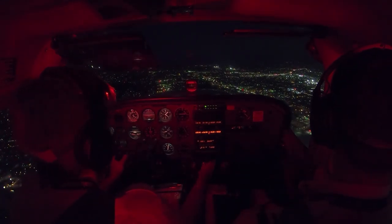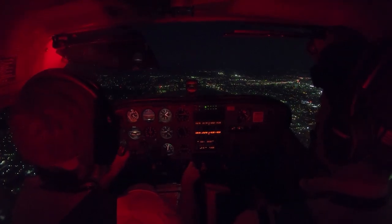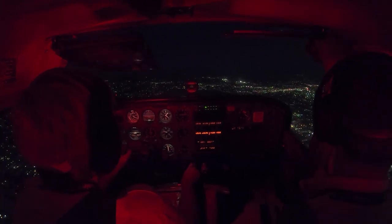Yeah. Speed check, flaps 10. And you can slow down even further to avoid having to extend too far by adding second stage flap. Yeah, okay, so.